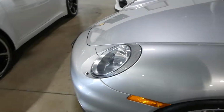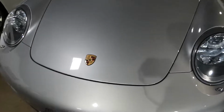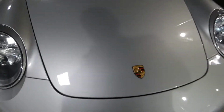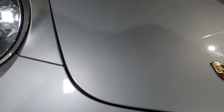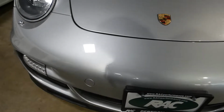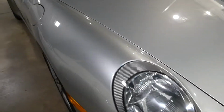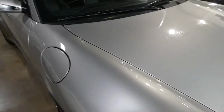I did want to point out a couple of things that I noticed. First of all, I think this car has probably lived its life without a clear bra on the front, because it doesn't have one now. There's what you would expect in terms of rock chips on the hood. I don't think they're going to come out real well on this video, but I'll try to take some photos also. There's quite a few. A lot of them look to have been touched up. They don't stand out, but you're going to notice them when you look at the car. But again, 10-year-old car, not a big surprise there.